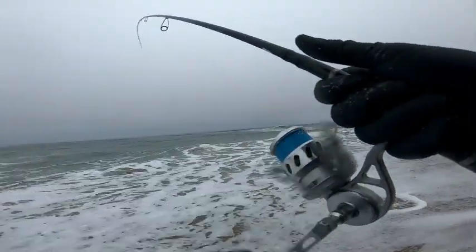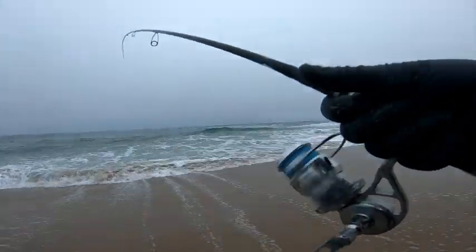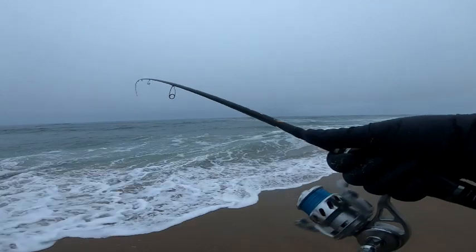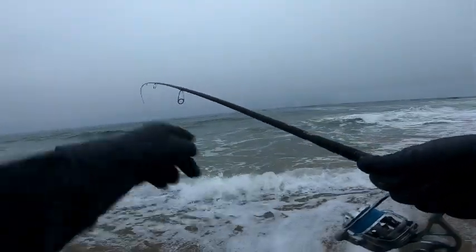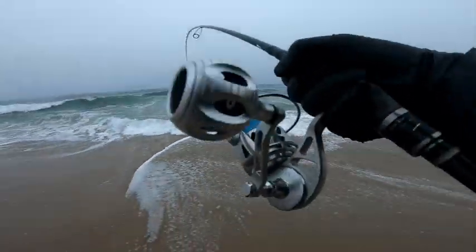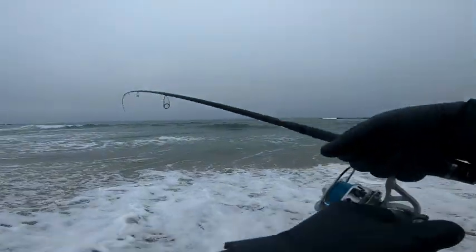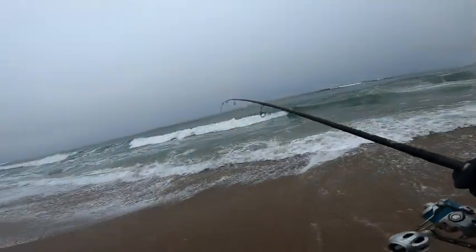Keep pressure on him. Easily. Upper 20s. He'll probably make a final run. I can't see how the wave is receding here. Follow it. Look at that. I don't think I'll be able to get it on this one. Look at that, baby. Look at that, baby.